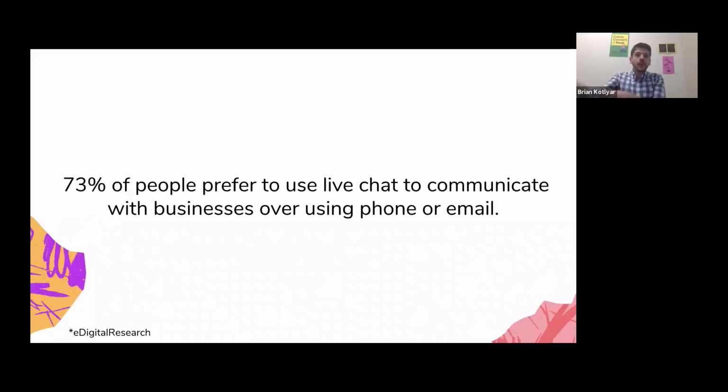Yeah. You don't even have to call the pizza place to get a pizza delivered anymore. You can use DoorDash or Foodora or whatever, and it's just a little message away and it's done. So business interactions naturally need to move out of these outmoded ways of doing things and adapt to how people actually want to communicate. And that's just evident in what people prefer.